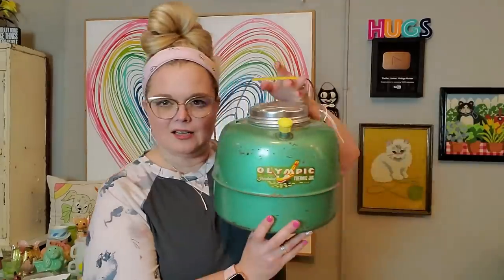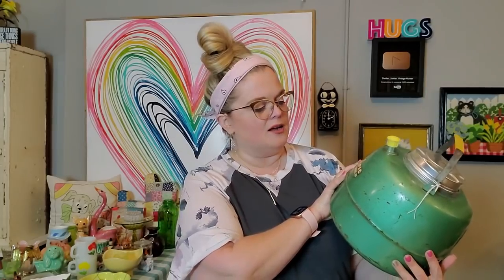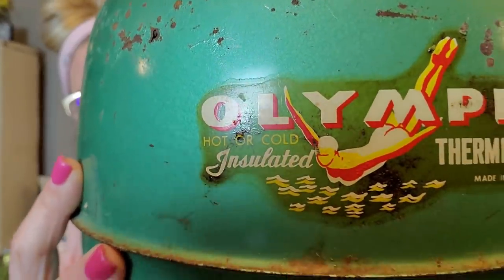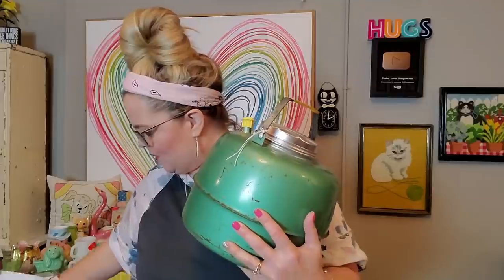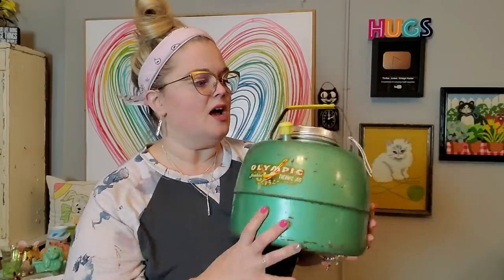But this first thing I'm going to show you, I am keeping. I have a little collection of these water coolers, I guess they're called, insulated drink coolers, beverage coolers. This is an Olympic insulated thermic jug made in the USA, and oh, look at the decal on there. I love this so much. How much did I even pay for this? It was a price that surprised me. $10. It has the aluminum lid.